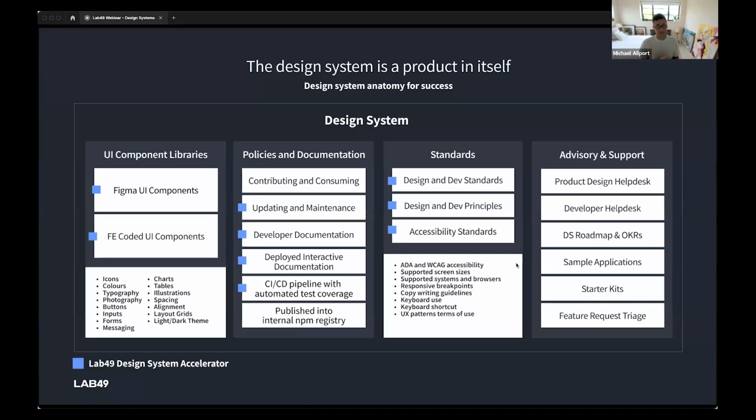But the other things in the second, third, and fourth columns are really important, but often overlooked. So policies around contributing, consuming, how do we update and maintain? How do different teams pull updates? And how do they choose which parts of the updates they want and which parts they don't? What's the documentation? How do we test the design system? And then in the standards, what are the accessibility standards?